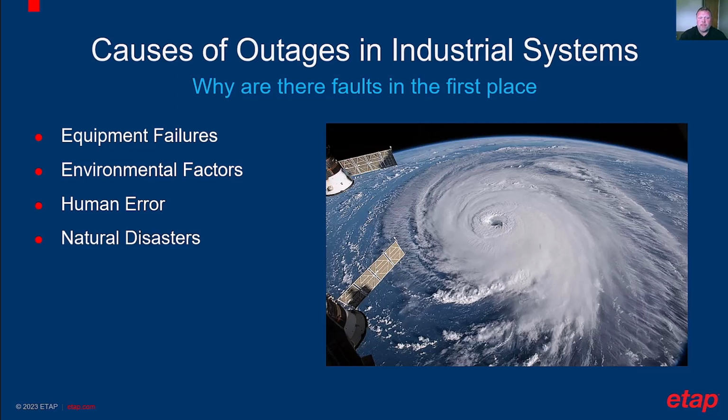Environmental factors, such as lightning strikes, extreme temperatures, and high winds, can also cause damage to electrical systems. Human error, including improper installation, maintenance, or operation, can also lead to outages. Finally, natural disasters, such as floods, earthquakes, and hurricanes, can cause significant damage to electrical networks, resulting in long periods of downtime and loss of production.